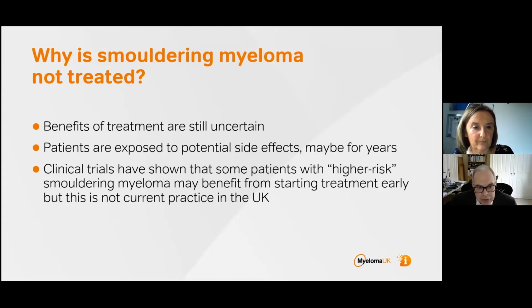The benefits of treating smouldering myeloma have not yet conclusively been shown to be there. And why do I say that? Yes, if you treat a patient with smouldering myeloma, you can get their paraprotein level down. But if you follow these patients up in the long term, are you actually improving their long-term prognosis by starting treatment at that stage? And that's not been clear at all. And until perhaps very recently, the balance of risk and benefit have certainly favoured just monitoring patients. Because remember, the treatments we would give a patient have got potential side effects, including potentially severe side effects.